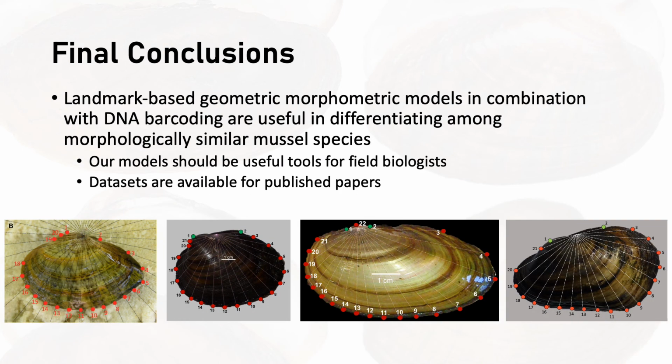Based on the results of all 4 studies, landmark-based geometric morphometric models in combination with DNA barcoding are useful in differentiating among morphologically similar mussel species, and our models can be useful tools for field biologists. These datasets are now available to be used in future studies.